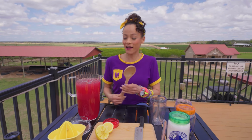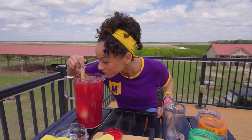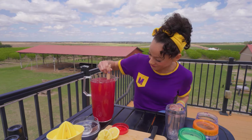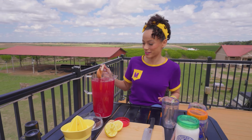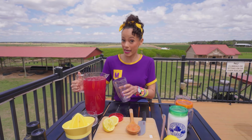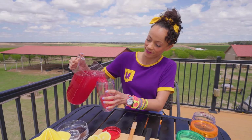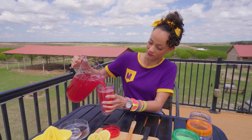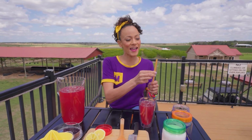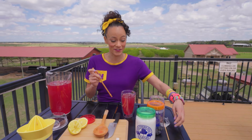All right. Now we'll take a spoon and stir it up. Mmm. Smells sweet and fruity. Okay. Think that's pretty good. And I have a cup here so I can taste it. I have to make sure it tastes good. All right, whoops. And, oh, I should add some extra blueberries to make it really special.